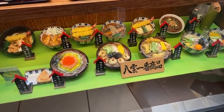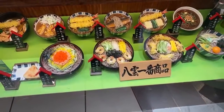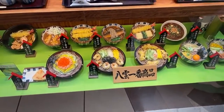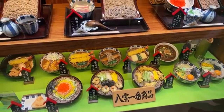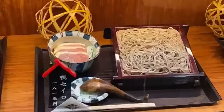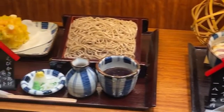Oh man, look at that. I like what they do. This is soba, but they have toppings for the soba. Do you see that? That's not really typical. I guess it's a Hokkaido thing. And here you have the typical soba, but it comes with little sets on the side.